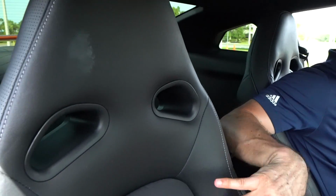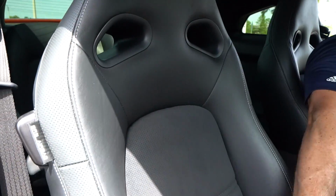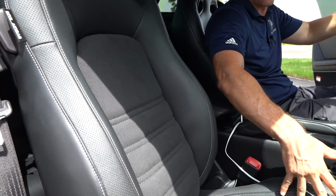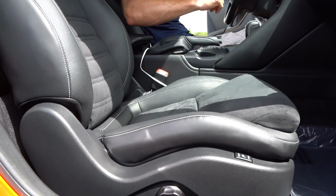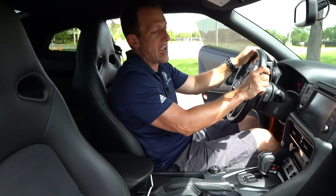They're actually really comfortable, supportive. I like the one-piece back, the alcantara, the stitch work. The great news is you could drive this car every single day and then take it to the quarter mile, take it to a road course, and really show people up.